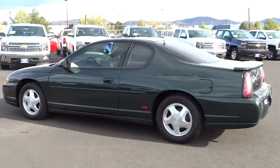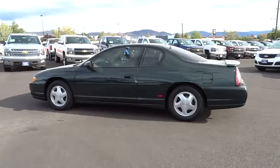steering wheel. Drive away with a great deal on this vehicle. Call or stop in today.